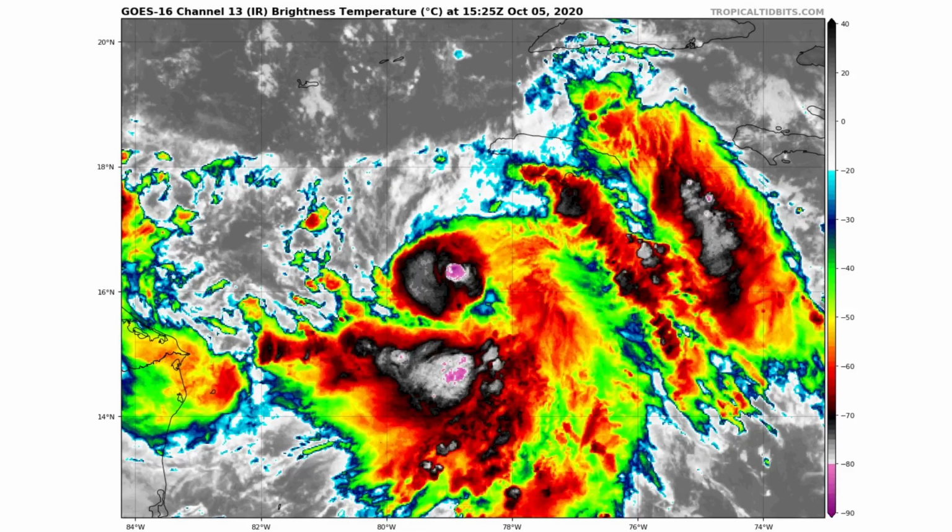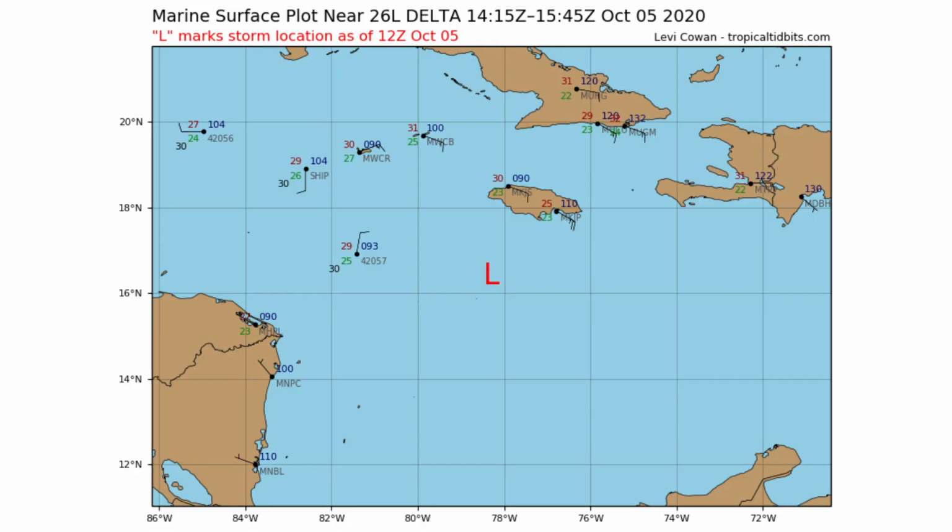Now, here is currently what Delta looks like on the infrared satellite. It's currently southwest of Jamaica by a few hundred miles. Now, here is where this is located. It's currently at 16.4 degrees north by about 78.6 degrees west. Maximum sustained winds of about 45 miles per hour, moving west at 7 miles per hour. So still slow, but it is moving faster than Gamma is definitely.